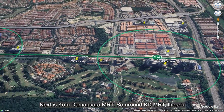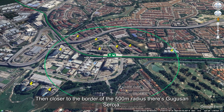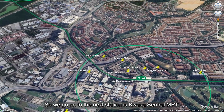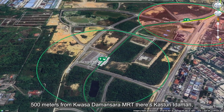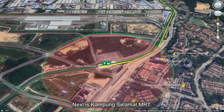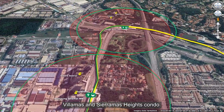Kota Damansara MRT. So around Kota Damansara MRT, then the Kukusan, Mawar, Melati and Buloh and Matahari apartment. And then closer to the border of the 500-meter radius, then Kukusan Seroja and Casa Residence and I Residency. So we'll go on next to the next station, Kwasa Central. So currently around Kwasa Central MRT, there is no condo or landed properties. 500 meters from Kwasa Damansara MRT, we have Kasturi Idaman and Pangsapuri Kukusan Kasumba. Kampung Selamat MRT, we have Disara Central and SQ Ware Condo. And then we go down to Sungai Buloh MRT, we have the Villa Mas and Sierra Heights Condos.